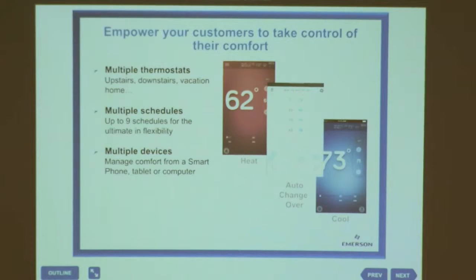You can do multiple thermostats. So if you have a home or a business that has multiple thermostats, you can control multiple thermostats on the app. There's a spot on the app where you will name the thermostat, and it's going to display them in alphabetical order. You'll just simply scroll through, tap the one you want, and then that will be the one you're controlling. You can do up to 250 thermostats on one application.